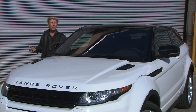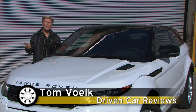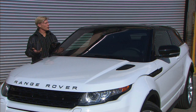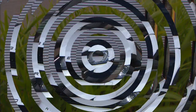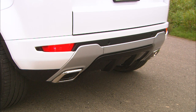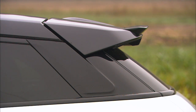Evoque is available in a more traditional 5-door version, which would go up against BMW X3, Audi Q5, and Mercedes GLK. The 3-door Coupe here competes against... let me get back to you on that one. Because of its bold silhouette and unique mission in the market, the Coupe evokes strong responses. The gun-slit windows are straight off a concept car.